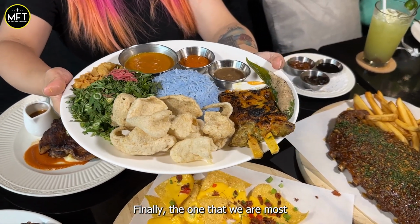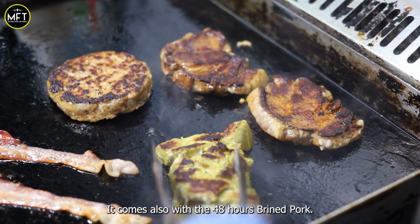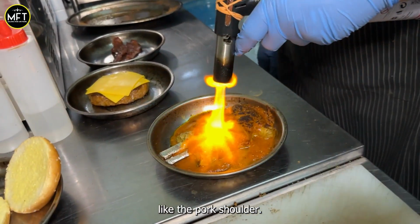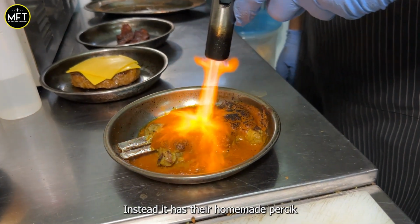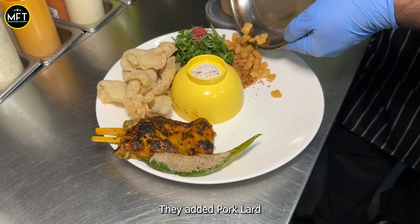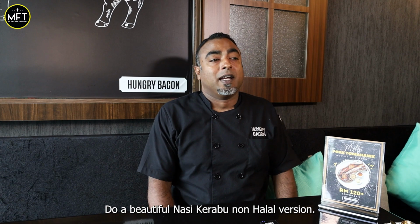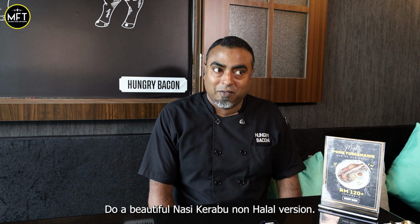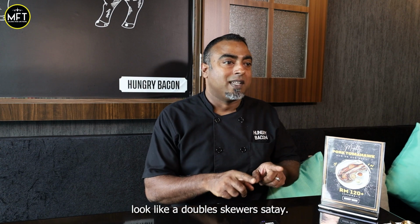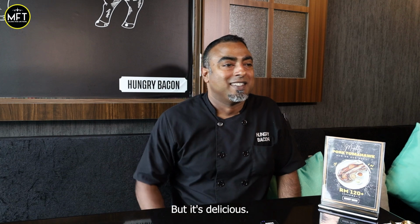Finally, the one that we are most curious about, we tried their Nasi Kerabu Babi Percik. It also comes with their 48-hour brined pork. But the Babi Percik is not smoked like the pork shoulder. Instead, it has their homemade Percik sauce on top and their sambal belacan. In this dish, they added jowl for added crunchiness and flavor. A beautiful Nasi Kerabu, a non-halal version. You'll be having it later with our own Babi Percik Kembar, like a double skewered satay. We also brine it for 48 hours, but we don't smoke that, but it's delicious.